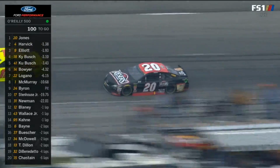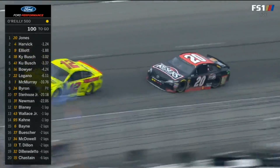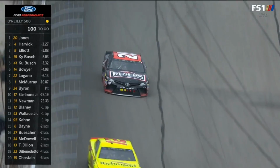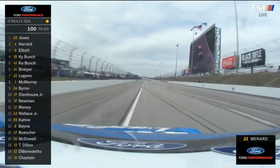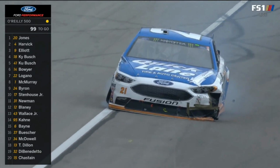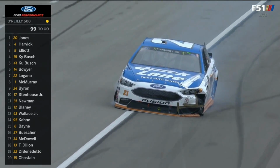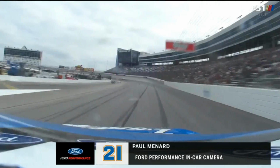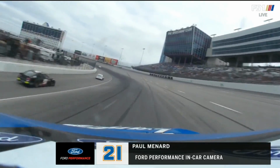Darian Grubb. I like Darian Grubb. I think he's good. Caution, caution, caution, 21. Paul Menard being called for the caution. And Kevin Harvick, who did not pit, will benefit from this one. Back at lap 2, they worked and worked on it. Here's what happened.